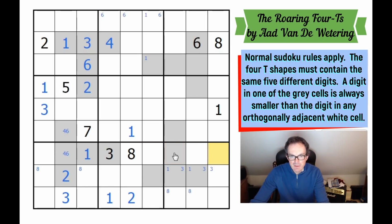Okay, that's interesting as well. So now I was about to pencil mark 2s into all 3 of these positions, but I can't put the 2 here because this square, if this is 2, that would require that square to be a 1 and that square to be a 1. We can't put 2 1s in the same 3x3 block or in the same T shape, so the 2 is in one of those 2 squares.